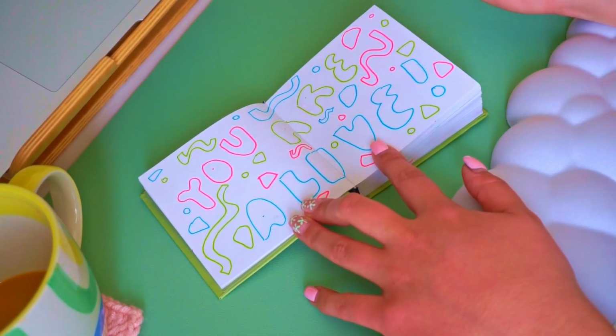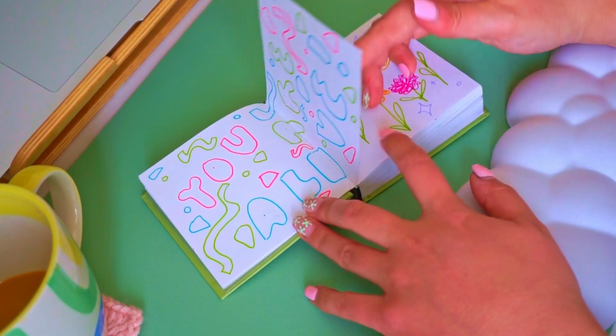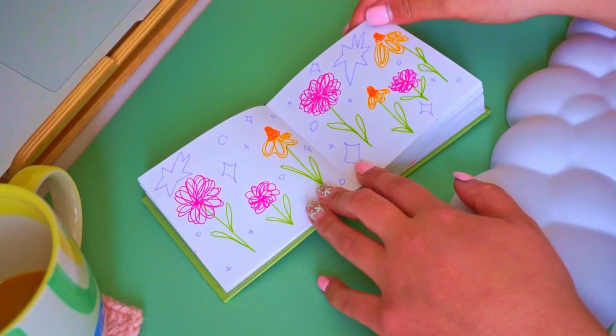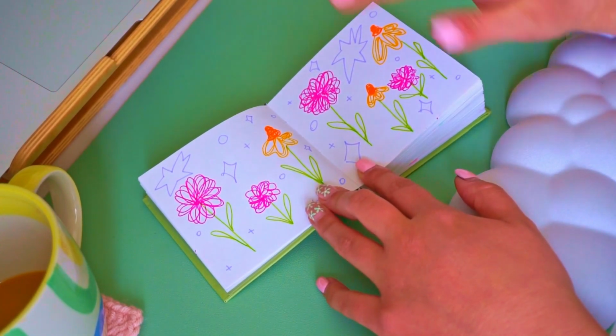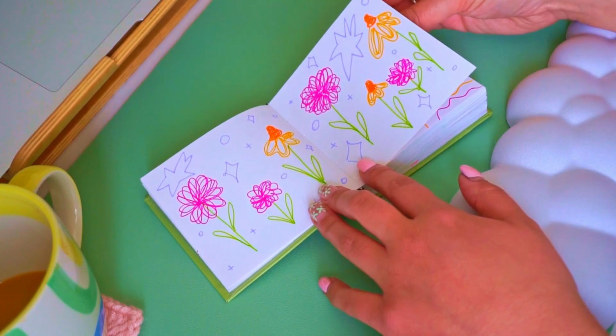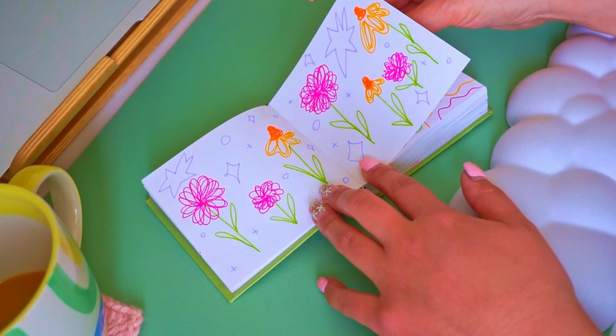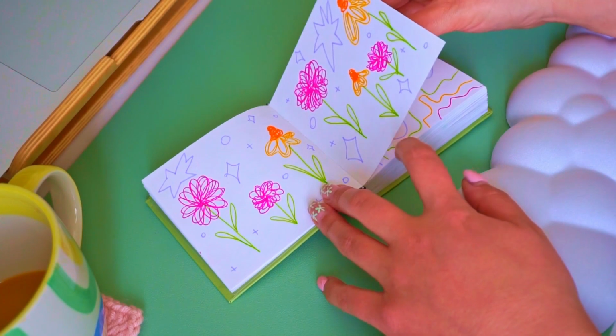Then I just did this, You Are Alive. And I did these flowers. I love doing kind of like cone flowers. I love doing them swirly. And I was trying to just make as much art as I could fast and iterate quickly and just play. Like it was so much fun.